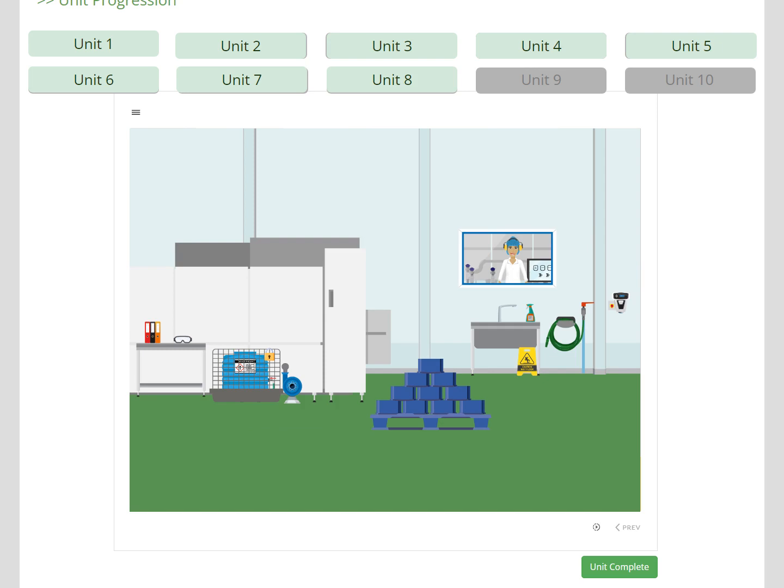Unit 8 develops the learner's understanding of cleaning principles as they go into the washroom and then the CIP area.